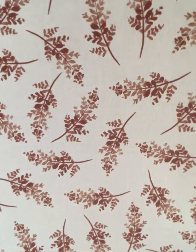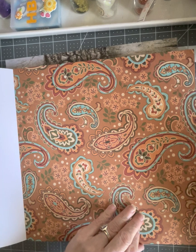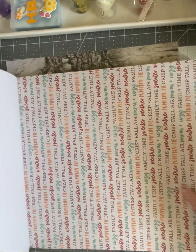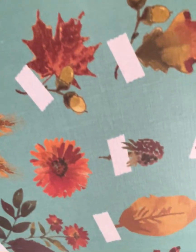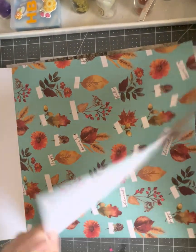Then there's this, I'll bring it up to see the design a little bit better. It's like a wheat type of, this beautiful paisley. Gorgeous giant sunflowers. Love this pad. This scripty sweater weather, pumpkin pie, crisp fall air, warm and cozy family time. Really pretty. And then this gorgeous plaid. I'll bring it up to show the colors better. Lots of rusts and oranges. And then another teal page with fall leaves on it. Happy fall, believe, harvest.